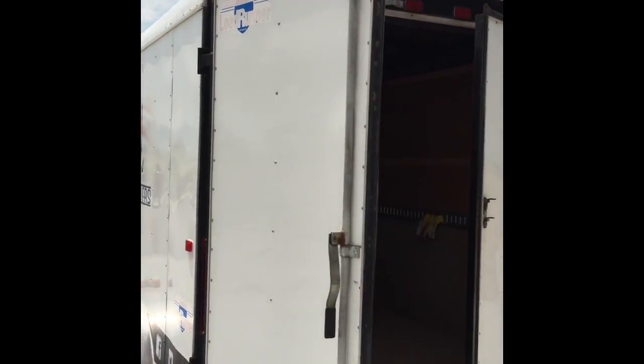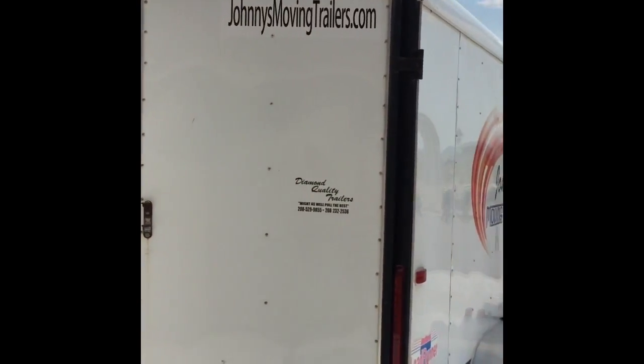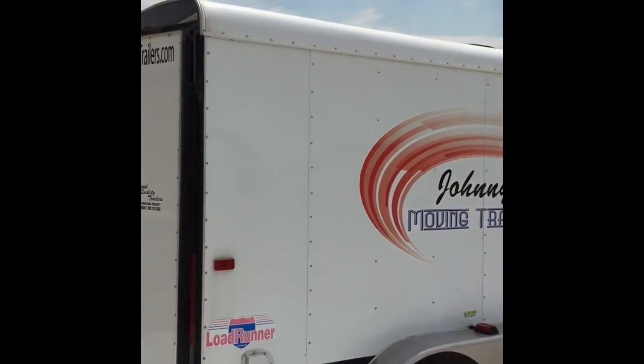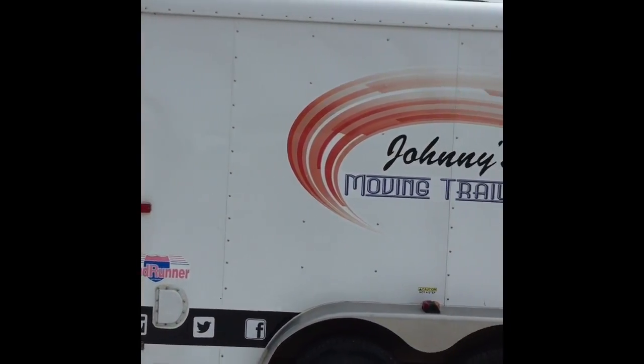Not carload and truckload after truckload. You load this thing up, lots of room, lots of places to tie stuff down, and then all your belongings are gonna stay in here while you're traveling. Nothing's gonna blow out. It's not gonna end up on the road. Don't have to halt traffic because you lost a seat cushion or pillows or a box of clothes. It all stays locked inside there.